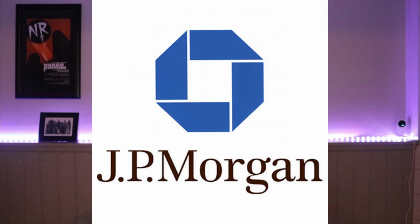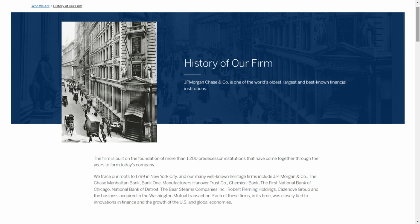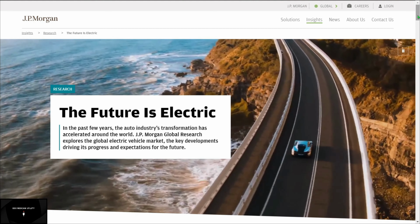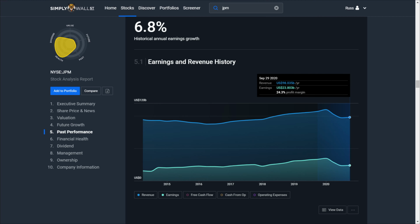JP Morgan Chase is a worldwide financial services company with roots stretching back to 1799. They operate in four segments: consumer and community banking, corporate and investment bank, commercial banking, and asset and wealth management. They have over $2 trillion in assets under management and a $400 billion market cap. They are the biggest bank in the United States. They are everywhere. Everybody's heard of JP Morgan Chase.